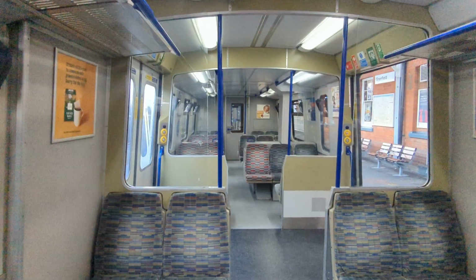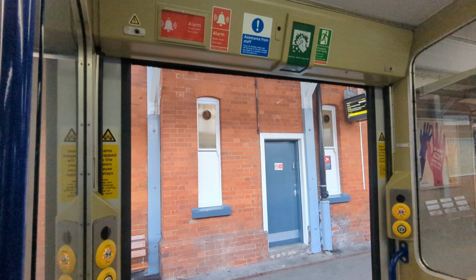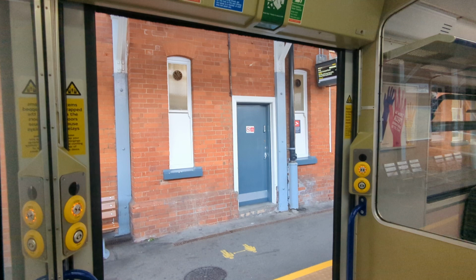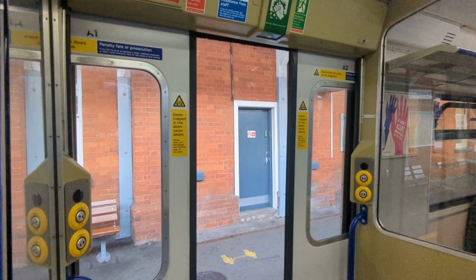Welcome to this service for London Liverpool Street. We will be calling at Brentwood, Harold Wood, Gidea Park, Romford, Chadwell Heath, Goodmayes, Seven Kings, Ilford, Manor Park, Forest Gate, Maryland, Stratford, and London Liverpool Street. Please do not leave baggage unattended at any time. Unattended baggage may be considered a security risk and removed without notice. If you see something that doesn't look right, speak to staff or text the British Transport Police on 61016. We appreciate it. See it, say it, sort it.